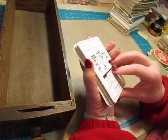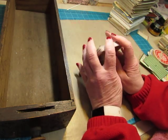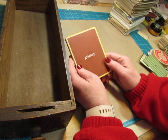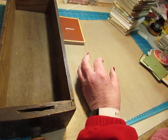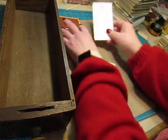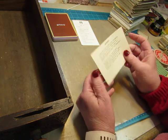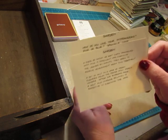And I've put some of these already into destash bundles, and I've put some in journals, so I'm going to just keep what's left here. I have some category cards. I don't have very many left. That might be all I have left right there. And I'll keep these. Those are cards about gardening.